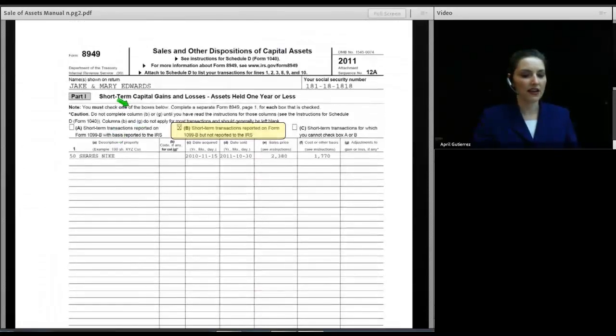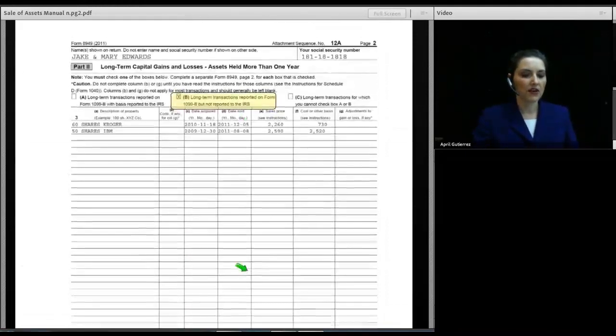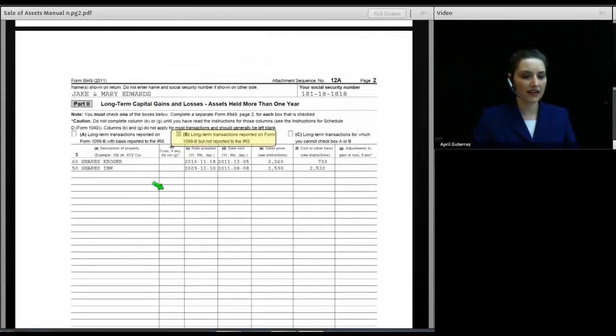Moving on to the next 8949, we have Part 1, Box B checked, 50 shares of Nike. Since no basis reporting is going on to the IRS, the instructions for 8949 say to enter the actual cost in column F. So whatever it is that was not reported is okay, because the 1099-B did not report anything to the IRS. We're not trying to reconcile to a 1099-B on cost. We're simply going to enter the actual cost with no adjustment in this column. Then we go on to Part 2 of Form 8949 with Box B checked. We enter the 2 stock sales that were long-term with no cost basis reporting to the IRS. We show the sales price that was reported to the IRS, and we show the cost that was not reported to the IRS.